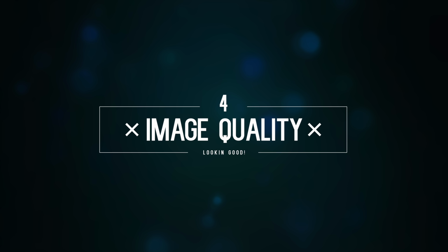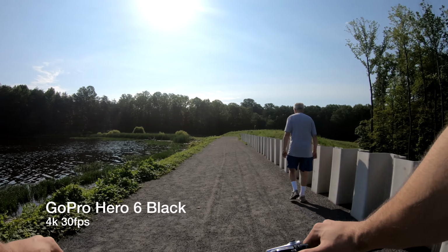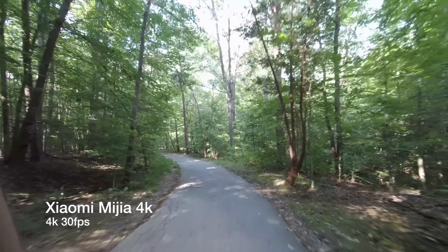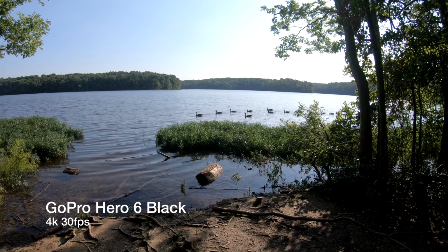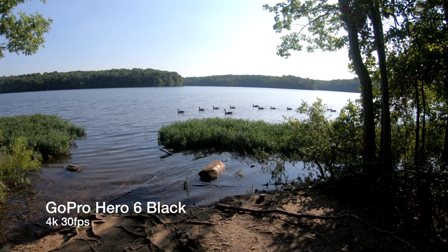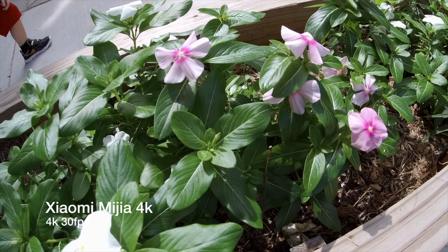Pillar number 4, decent, not perfect image quality. I say decent image quality for this pillar for one main reason. We already mentioned that action cameras are very small cameras, and because of that, they have to cram so much into such a small package, plus they have to fit in proper heat management. Basically, it's a nightmare to fit so much complicated stuff into such a small package, so they really have to use a tiny sensor, which leads to meh image quality a lot of the times.